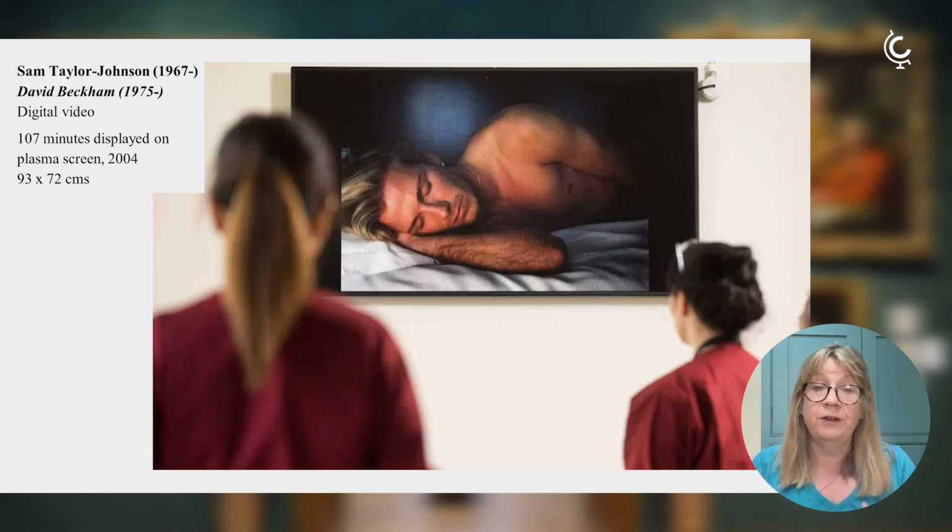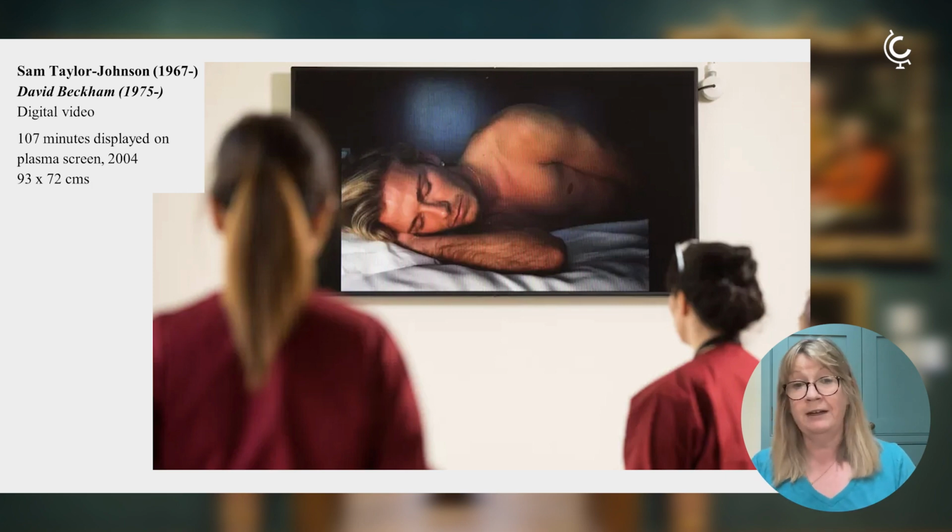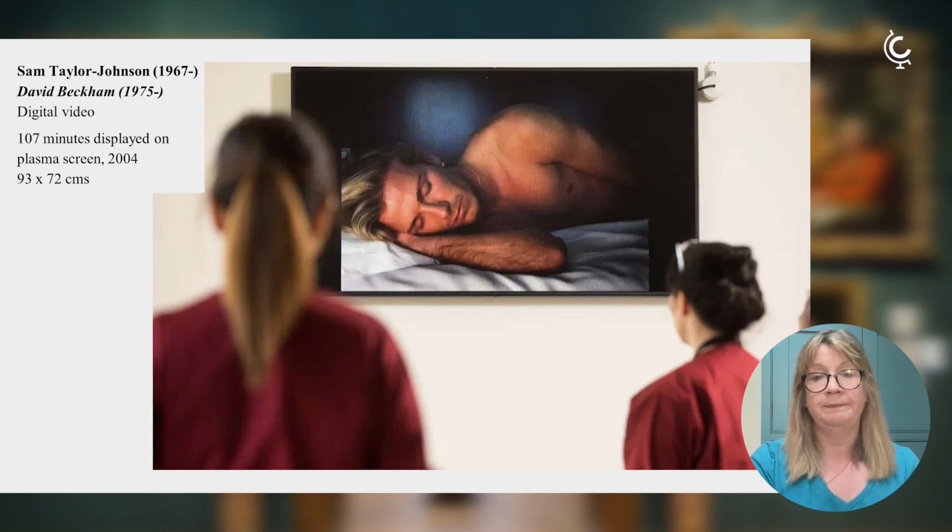This is an example of the National Portrait Gallery's outreach programme. So you can see the figures here that are looking at it. This is actually from Whipps Cross Hospital in East London. Whipps Cross is where David Beckham was born. And they very often will send out historical and contemporary images to various sites around the UK.